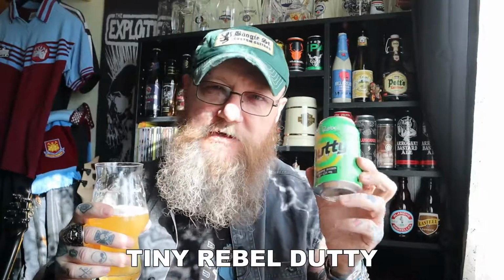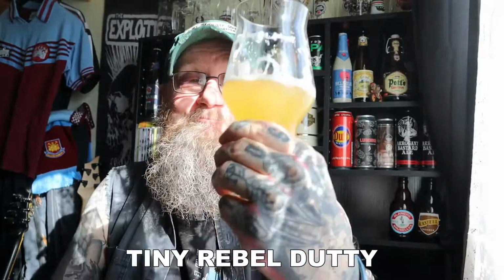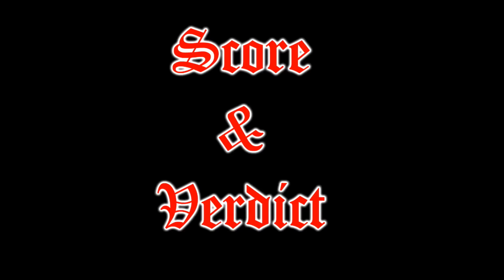This is 4.2, so as I say, they call it a Vermont session, and it is very sessionable. Whether it tastes like the Heady Topper or not, I don't know. But when they say Vermont session, I think East Coast New England IPA. I have to say, that is really nice, very agreeable. Absolutely no complaints about that whatsoever. That is a winner from Tiny Rebel. Really nice.